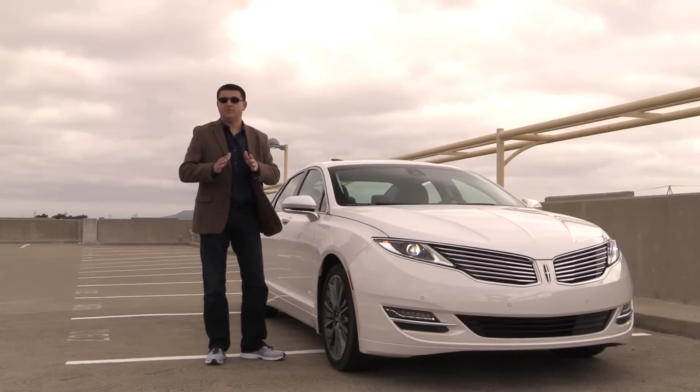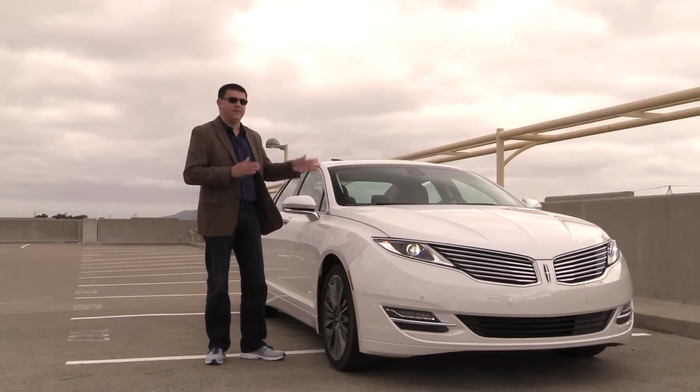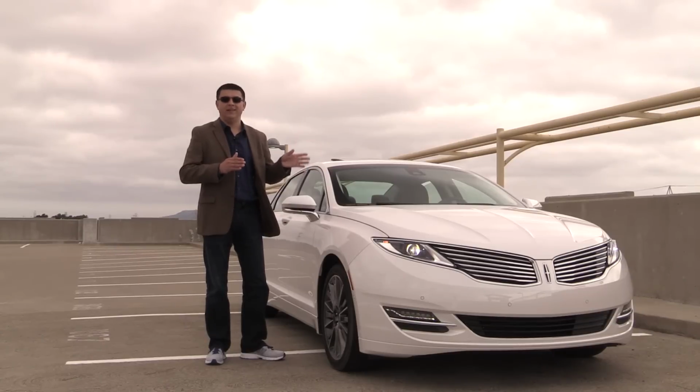If you check all the option boxes on a 3.7-liter V6 all-wheel drive model, you will end up right around $50,000. On our particular model here, which is a nicely loaded hybrid model, as tested, it's $47,190.